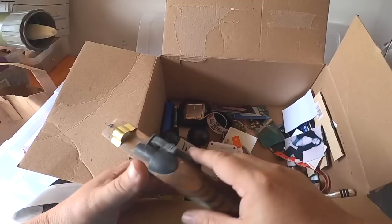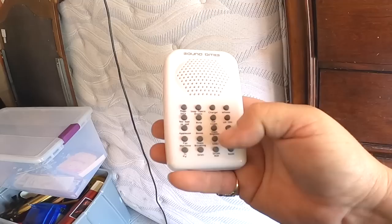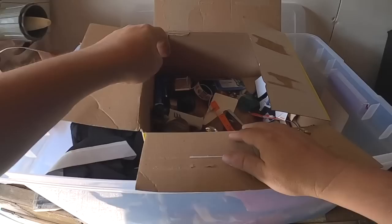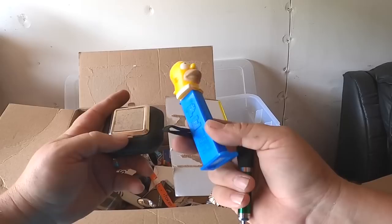This is kind of cool right here. It plays all these different sound effects like burp, too bad, so sad, bomb, applause. I might be able to use that in one of our lives. That sounds like that could be kind of fun. Put some batteries in it. Dope! Homer. Another ashtray right here.